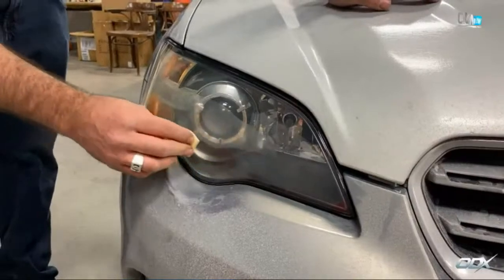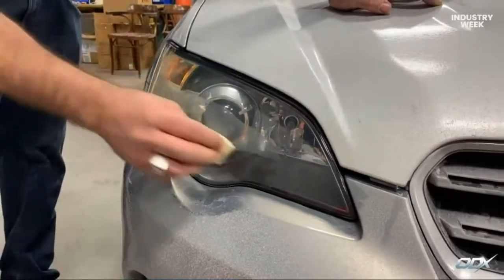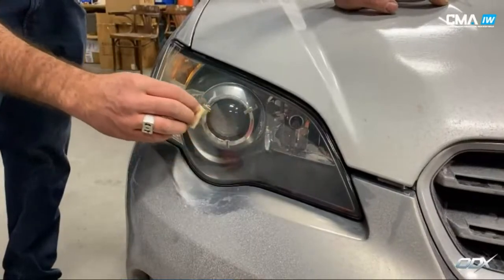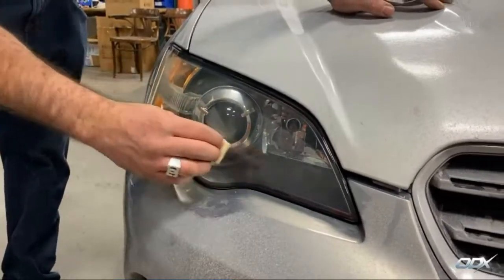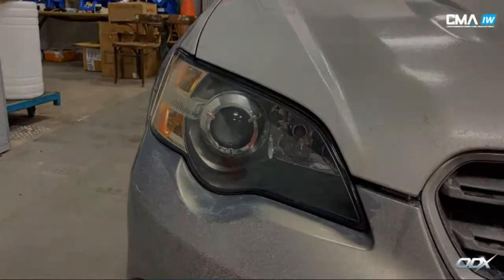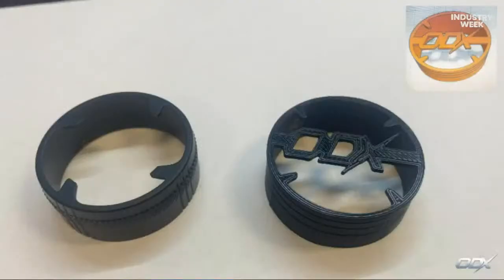So what are we looking at here, guys? This is actually a product that we have. It's called the ODX Headlight Restoration Kit, and it's for yellowed and sunbeaten headlights. This product will restore your headlights and takes about 5 minutes to do. Around 5 minutes, from zero to finished. Yeah, and it's really impressive. So if any of our dealers are curious, that's a product we have to offer.